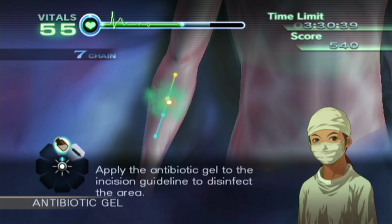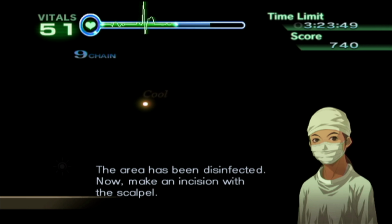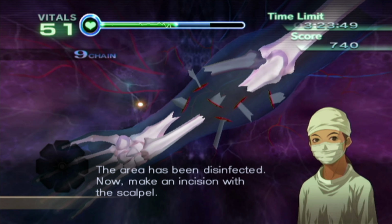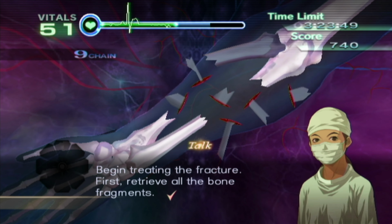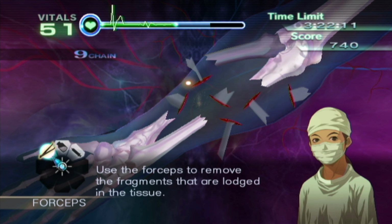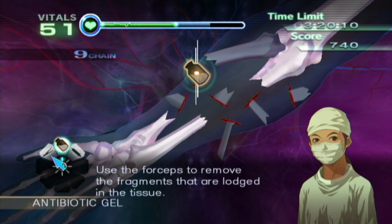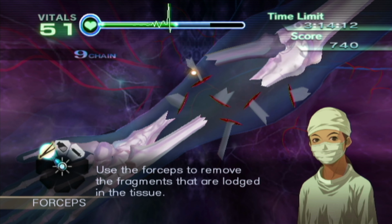And as you can see in the footage, this is a visual novel as far as the story progresses, and it uses a great cartoon aesthetic. It looks great even on a modern television because of that. It's got a very interesting story. And then as you can see, it's got gameplay where you are the surgeon. And as the story progresses, these scenarios get a lot more complex.